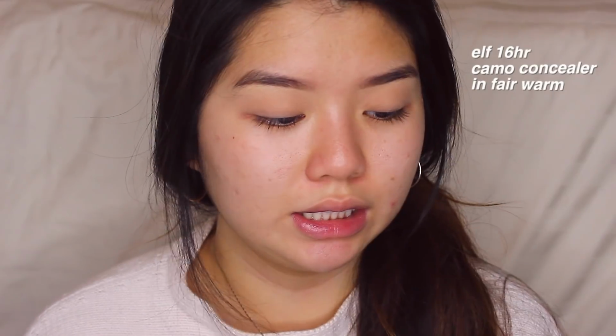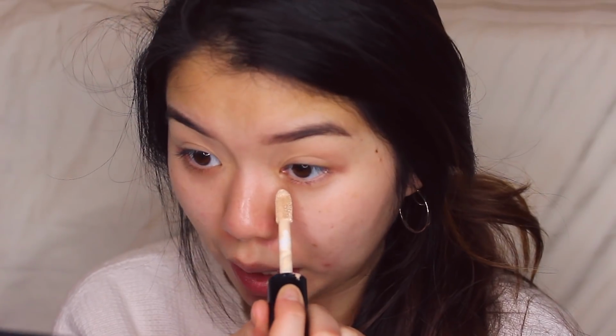Okay, so what I'm going to do after that is I'm going to be doing my face, and the first thing I'm going to take is my concealer. So this is the e.l.f 16-hour Camo Concealer. I'm going to dab it right here.